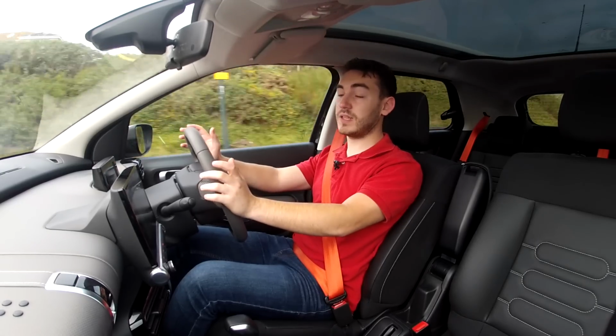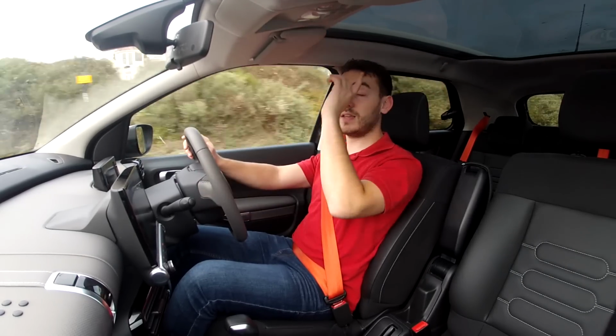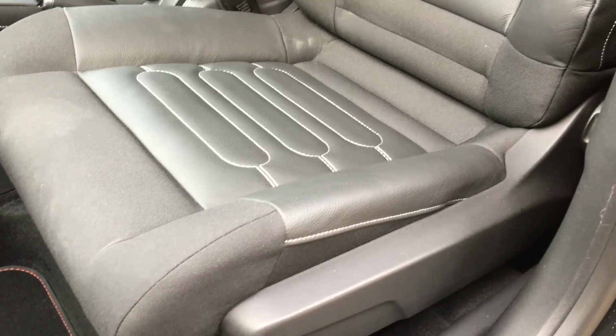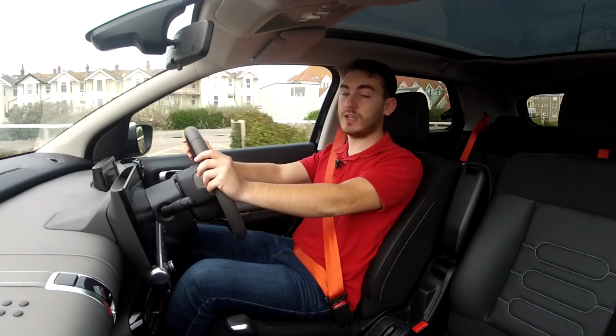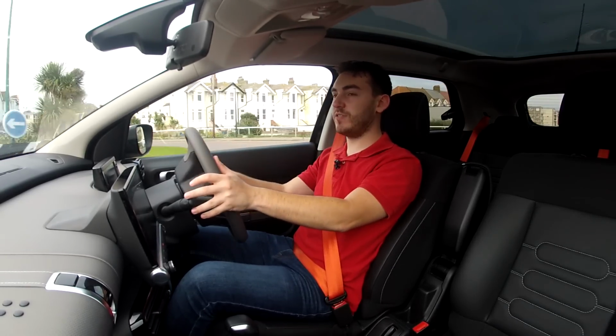First thing that hits you is that there's a vast amount of space in here. It's been packaged really well actually, and the panoramic roof above here lets in even more light, further amplifying that spacious feeling. The seats are very comfortable, they're quite spongy, they're maybe not the most supportive in its class, but I have to say I'm quite happy being plonked here for a little bit of time. They sort of mould to your body a little bit, a bit like a memory foam mattress.